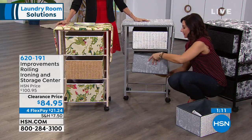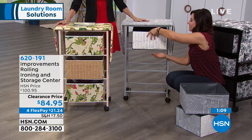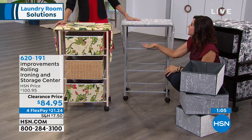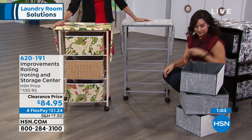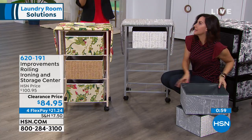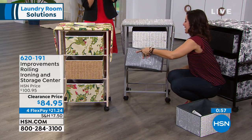Look, you still have all of that shelving. So you can use the basket somewhere else in the house and put your big box items here, on that metal cart. That's a great idea. And use the baskets, as we said, separately, because don't forget the baskets are also completely collapsible. Love that. But you get it all.